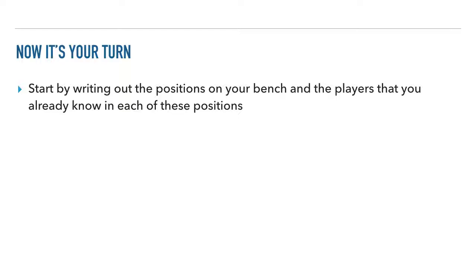But you're going to need that because you're going to want to print that out, and you're going to want to start out by writing out those positions and those players in that bench, right? So sit down, spend some time with it because if nothing else, it's an incredible exercise to be able to identify where your network stands.